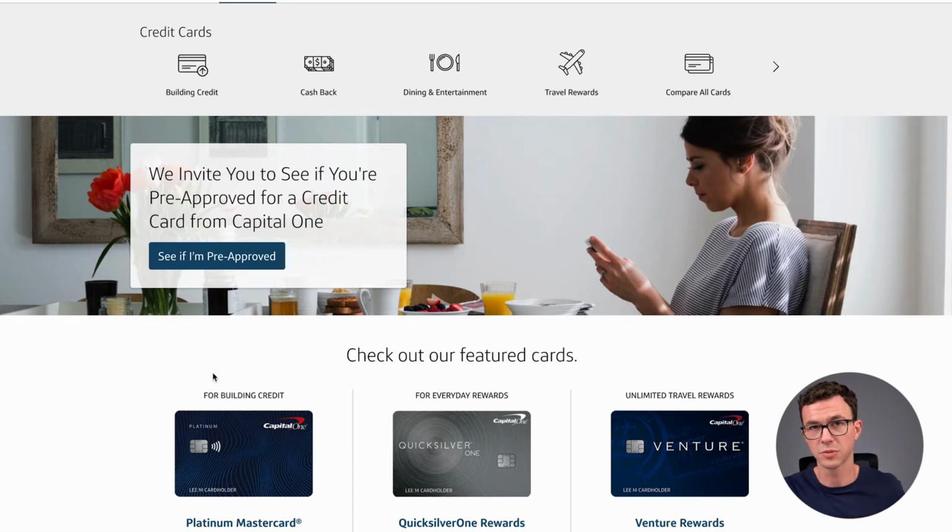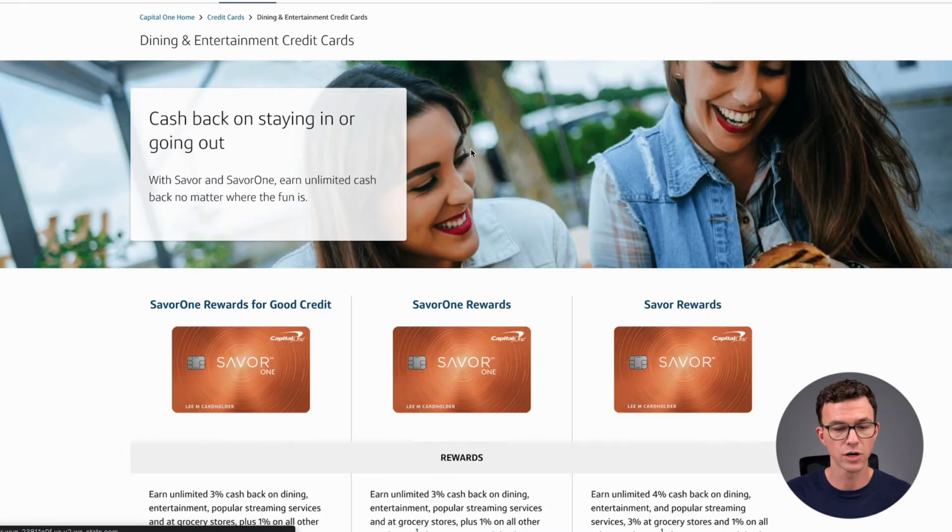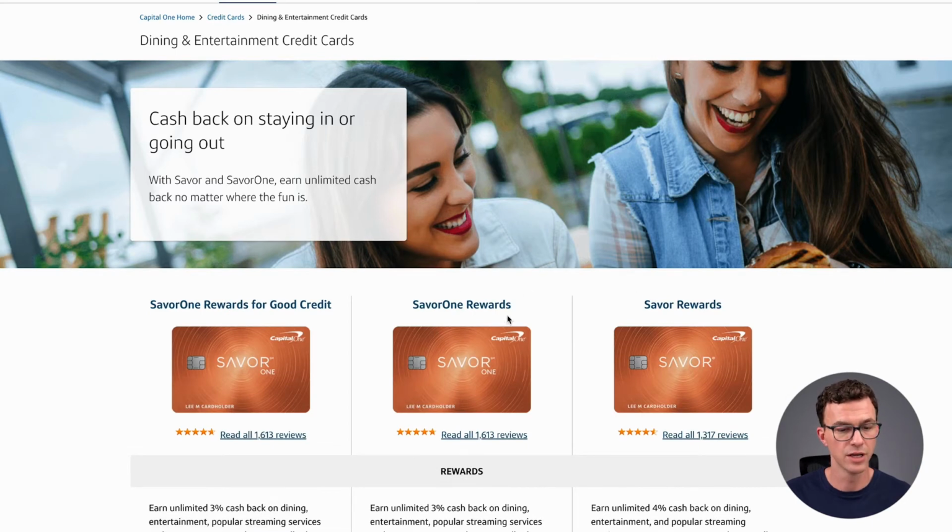But if you have some of the previous cards, have built up your credit score a little bit, you can see that they have 2 different options for the Capital One SavorOne card. If you click on Dining and Entertainment, what you'll see here, they have the Savor Rewards and then SavorOne Rewards and SavorOne Rewards for good credit. So I wouldn't recommend for a beginner getting the Savor Rewards because it does have an annual fee, and the benefits, there's not a huge difference between the SavorOne and the Savor.